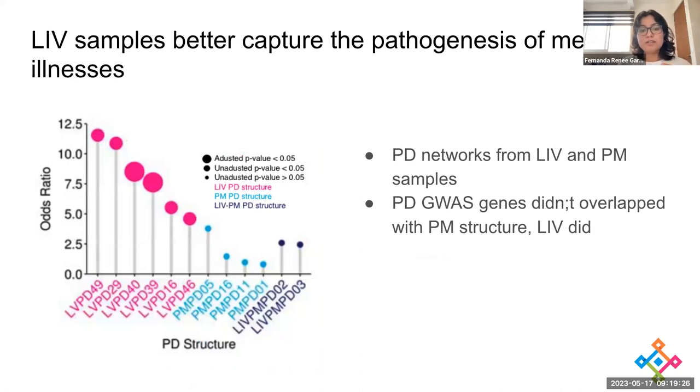And so I'm almost done. But continuing with the disease-related analysis, given the fact that the gene expression data from postmortem brain samples have been widely used to gain insights into the pathogenesis of neurological and mental illnesses, it is important to evaluate the effectiveness of different sample types in capturing disease mechanisms.